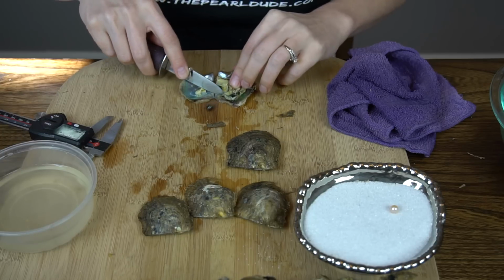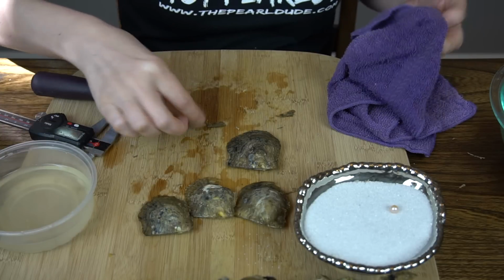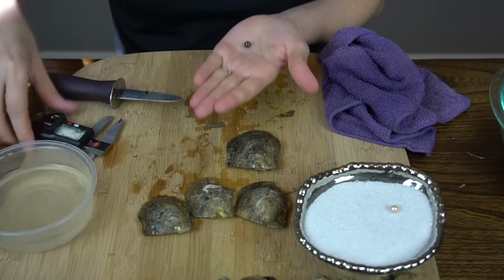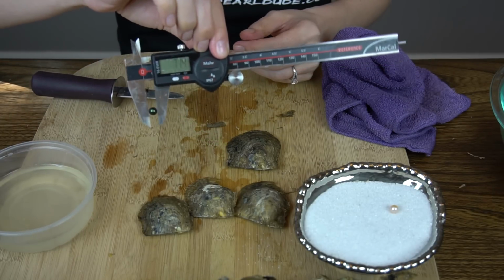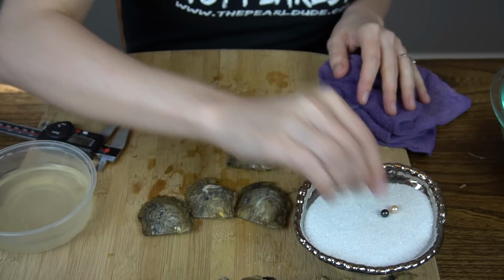Ooh, kind of a mermaidy green. Maybe more of a chameleon. Yeah, this one's very green.